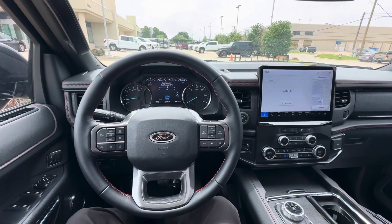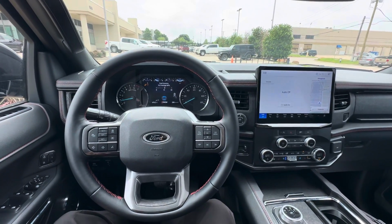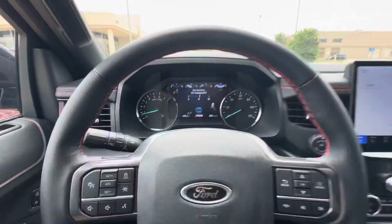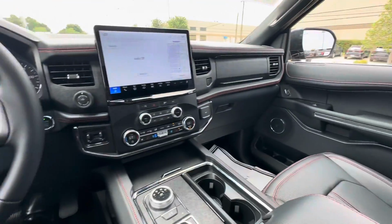Let's go for a quick drive in this 2023 Ford Expedition Limited. This has a 3.5 liter V6 with 400 horsepower. And with this being the Limited, it's pretty luxurious in here. Nice gauge cluster, nice leather wrap steering wheel with red stitching throughout the interior.